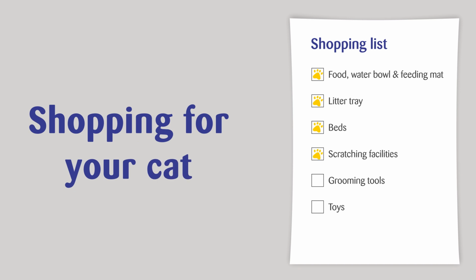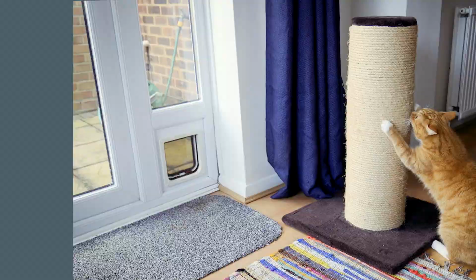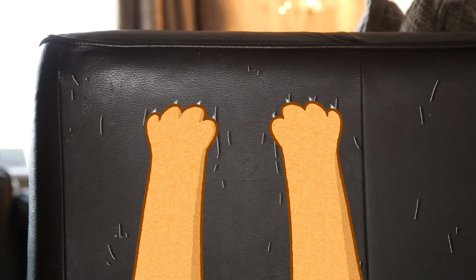It's also important to buy products that help your cat to exhibit their natural behaviours such as scratching. Cats scratch to keep their claws in good condition, and it also acts as a territorial marker, both as a visual marker from the vertical lines left, but also the pheromone deposited from scent glands in between the pads on their toes. This gives a clear message to keep other cats away.